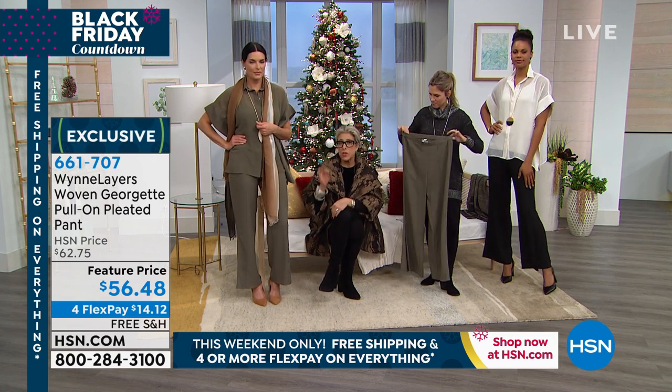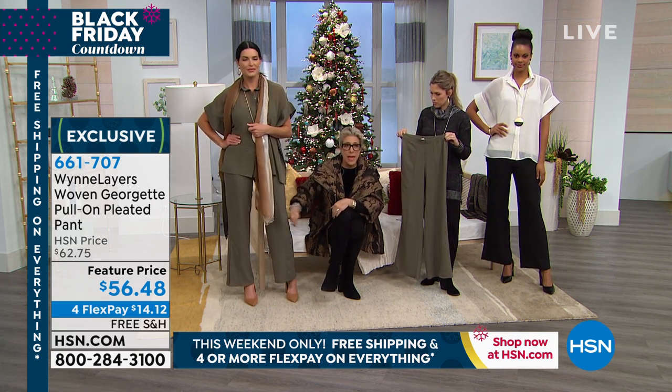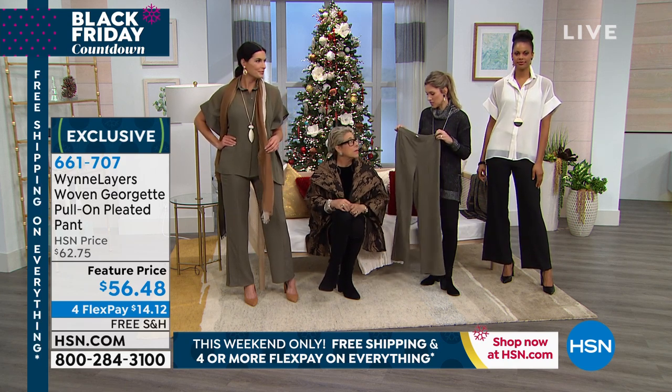It's dressy, but you can wear it to work. You can wear it to church, to synagogue. You can wear it shopping. It's comfortable. It's easy. It's machine washable. It's very ladylike. It's very ladylike, so pretty.